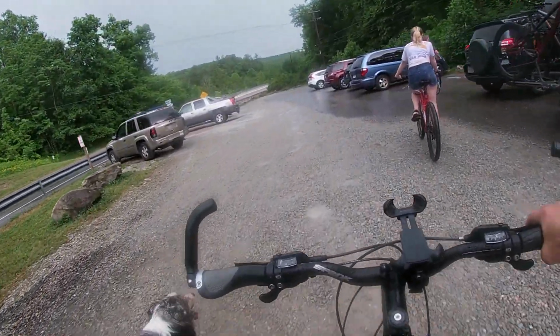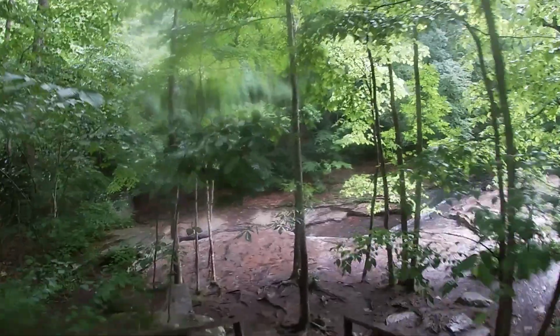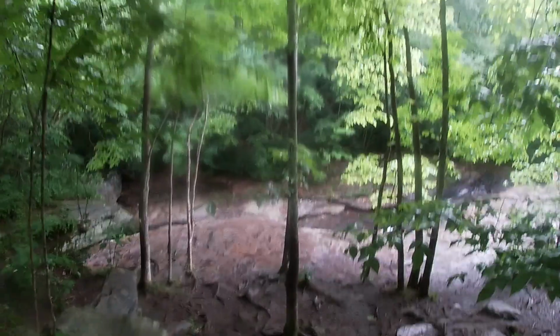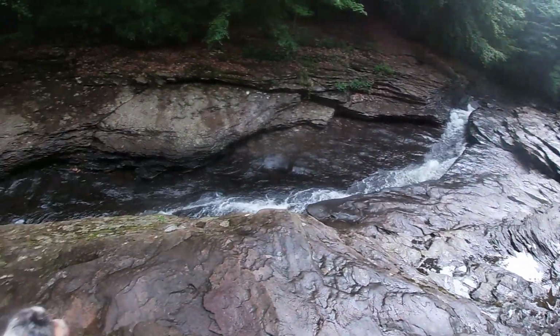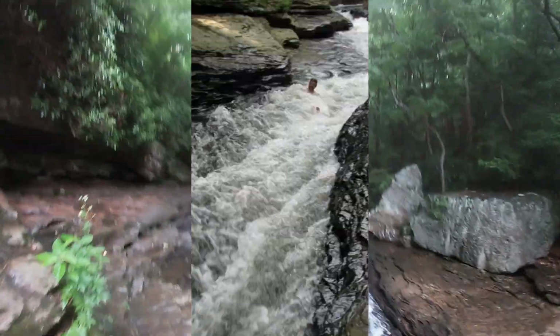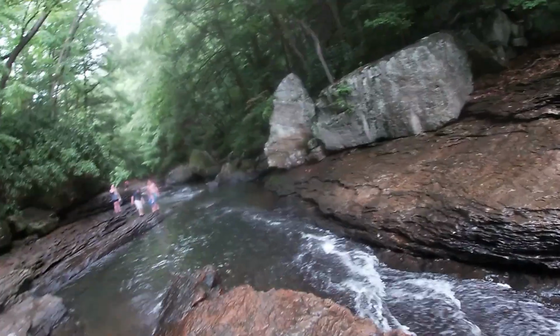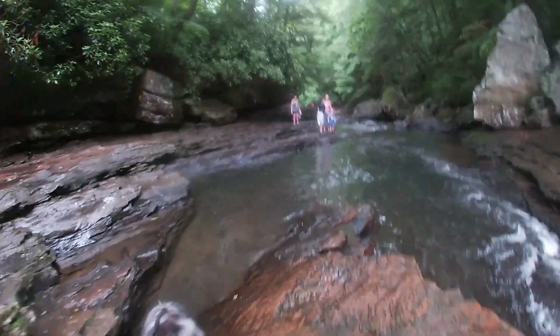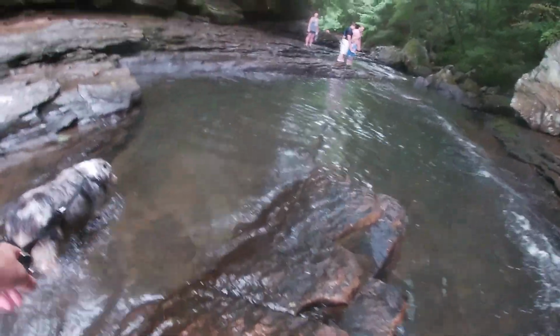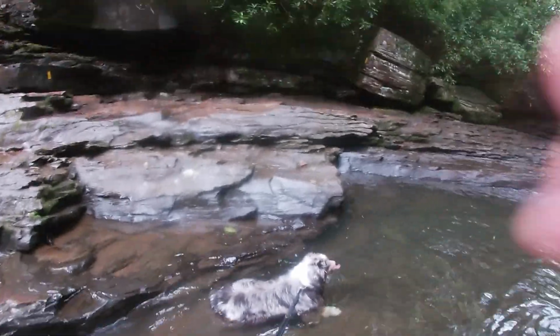This is the natural slide. As soon as you come in the park, on the right, that first parking lot on the right, coming from the West Virginia side of the park, that's the parking lot for the natural slide. Come on, let's go get in the water. Now, I've done this before. I wouldn't really say it's all that fun, but the kids have a blast. It's definitely a good place to bring your little ones to cool off on a hot summer day.